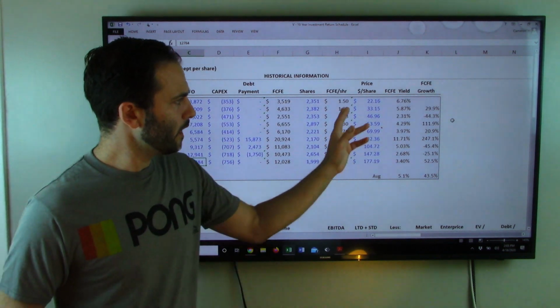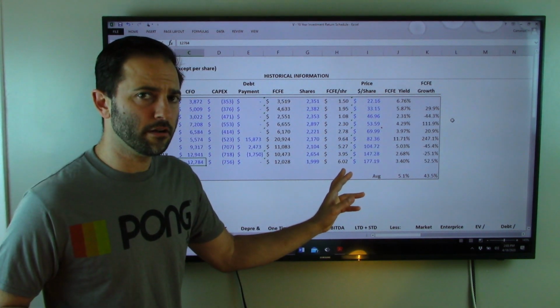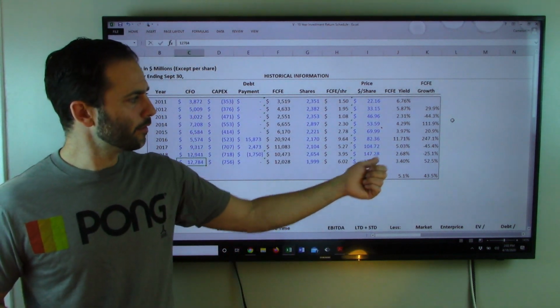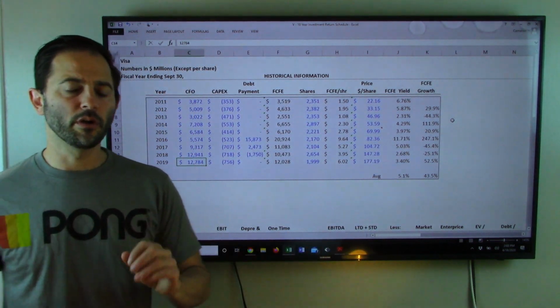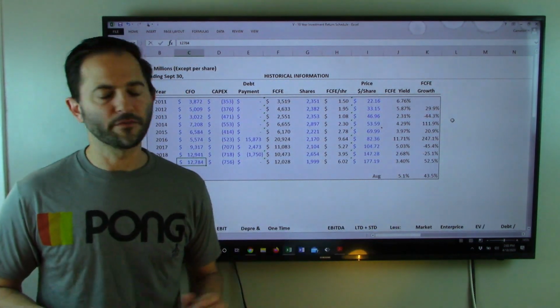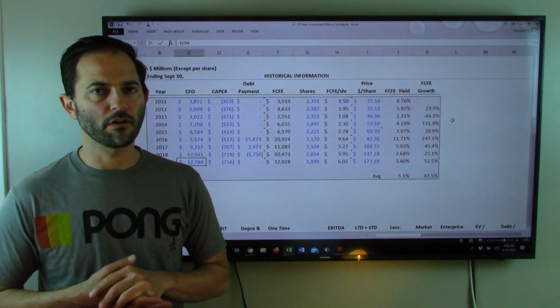Shares outstanding, free cash flow per share. Stock price averaging in the September month for a yield of 5.1. It's a strong yield. We've seen a number of companies on this channel that yield in the 5 range. There's a very strong free cash flow.